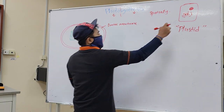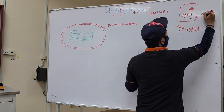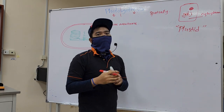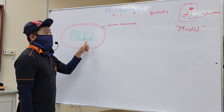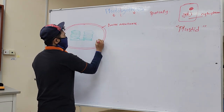In this environment, you call it cytoplasm. The soup environment inside your cell, you call it cytoplasm. The soup environment inside your chloroplast, we call it stroma.